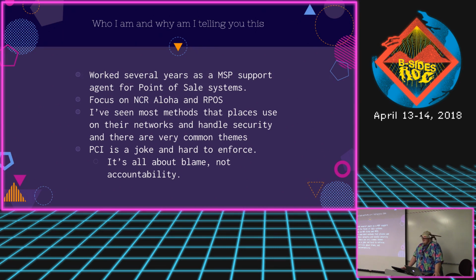This is mostly going to be about table service. Table service is generally like sit-down restaurants or bars. Mostly my focus is going to be on NCR Aloha. It's the most common table service point of sale software out there, right next to Radiant and Micros. That may not mean much, but they're just vendors. If you look at the badges on the terminals, most of the time the security is about the same. They're just using Java instead of what Aloha is using.